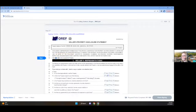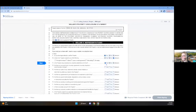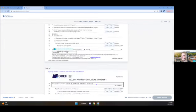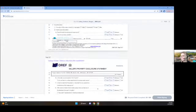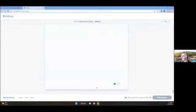So notice it's now giving them all of the options here. So they have to go through and answer all of this. So all mapped and coded for them. Still a lot of questions on the form, but they can go ahead and fill that all out electronically. Okay. And then they can click finish signing.